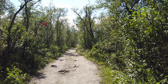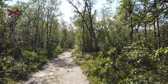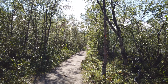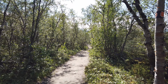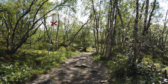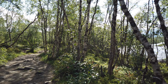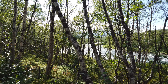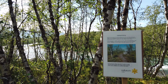This is the first time that my husband and I do hiking in Abisko National Park. We love it. Some parts of the trek can be a little bit challenging because there are some rocks. It's also a little bit hilly, but it feels good to do the hiking. Being in the nature is good for you. Being in the nature is good for the body and soul.